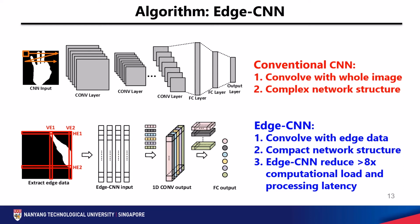To solve this issue, we propose an HCNN. It classifies 6 kinds of static hand gestures only based on the pixel data on the 4 edges of the hand region. In this picture, VE1 and VE2 represent 2 vertical edges, and HE1 and HE2 represent 2 horizontal edges. Besides, the HCNN only consists of 2 layers, a 1D convolution layer and a fully connected layer. As a result, compared with the conventional CNN, the HCNN reduces at least 8 times of the computation load and the processing latency.